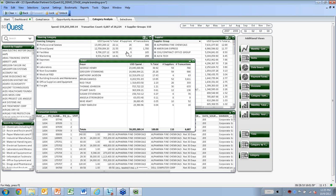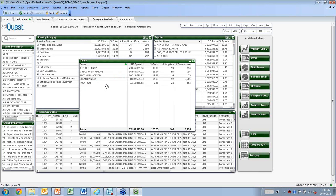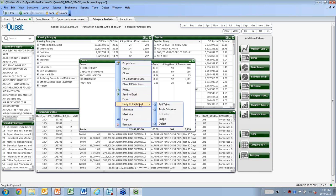So if I want to focus in on the spend that these buyers are buying with unapproved suppliers, like an Excel spreadsheet, I can highlight those buyers, and now I can see this is the spend of the $59 million that I have with unapproved suppliers. $57 million is with these 5 buyers. Now again, I could bookmark this and share it with these buyers. I could export to Excel or copy it to a clipboard.